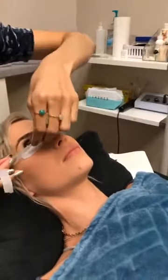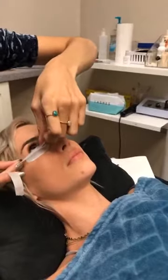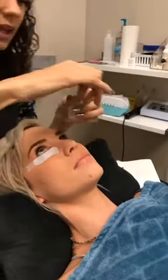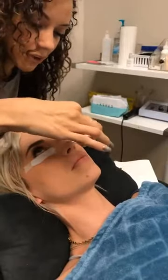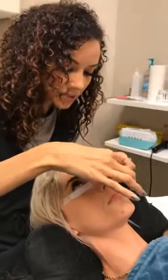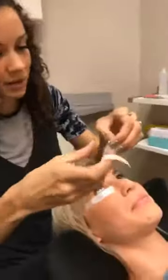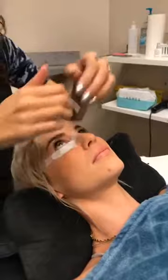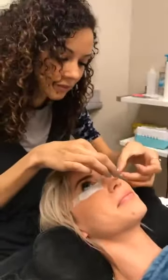And how long does the process usually take? For classic, a full set, you can expect a couple hours. For volume, the average is about 3 hours. Mega volume, even longer, but they last forever and you never have to put mascara on. And we all hate mascara, so we love it, honestly. It's also a sick addiction that we love.